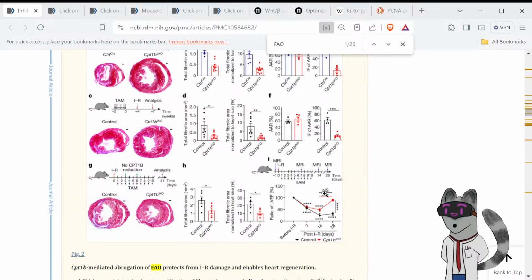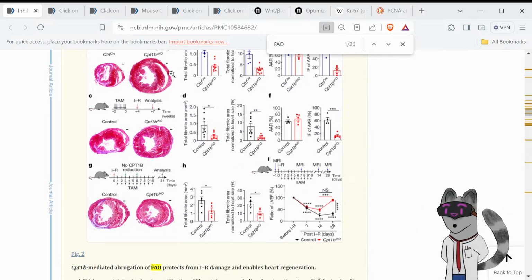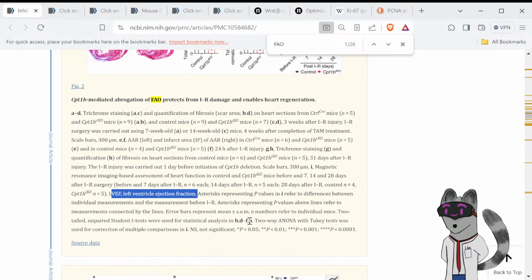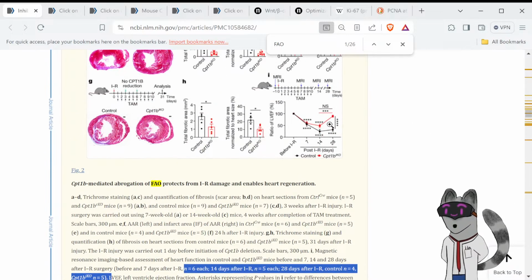What do you mean that there's no, oh. There is no significant difference in the control, significant difference in the knockout. So yeah, we're actually getting heart regeneration. Wow. We're getting heart regeneration in mice. This is very nice. Oh, that is very, very nice. And the numbers, let's see here, N of 6, 5, 4, 5. The numbers are also quite nice. Ooh, yeah, the numbers are quite nice as well. So the fact that they're getting such significant calculation.